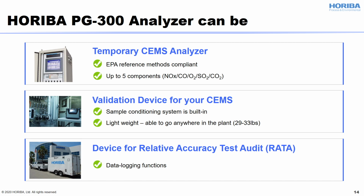The other thing I would like to highlight is this: the PG is a perfect tool for a validation device for your CEMS. PG contains a sample conditioning unit inside the small body. Everything you need is already packed in one. You can take this with you anywhere in the plant for the measurement. Also, RATA is another application that PG works for. It has a data logging function. PG logs the data for each measurement.